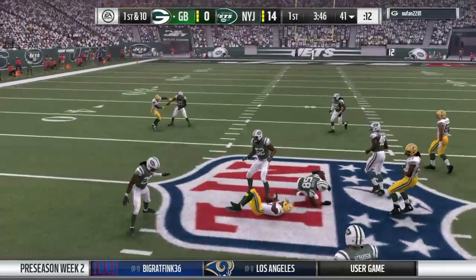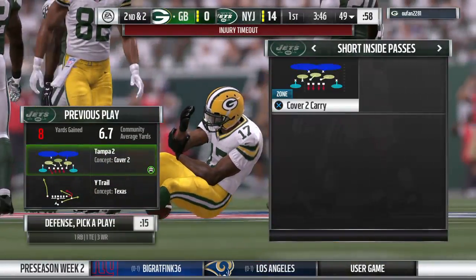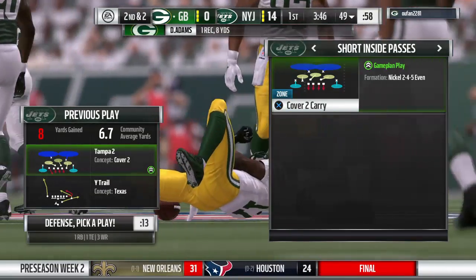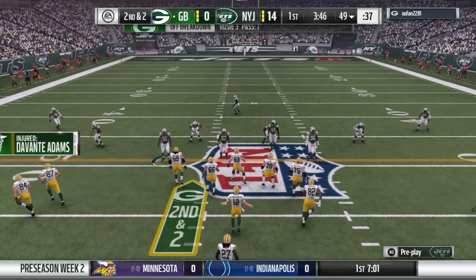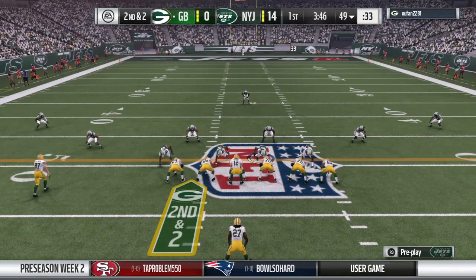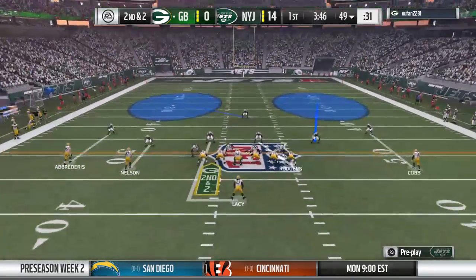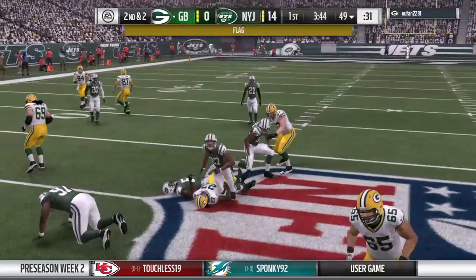Over the middle, that's caught by Adams. Now it looks like we'll get a timeout, and we will. We've got an injured Packer on the field. Definitely the last thing you want to see here in a preseason game. We'll be right back. One back is Lacy. And he'll get it up the middle. And he stopped immediately there.